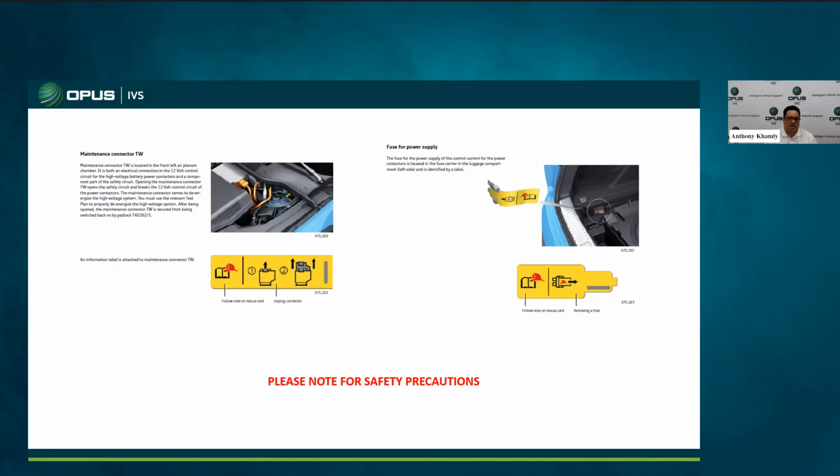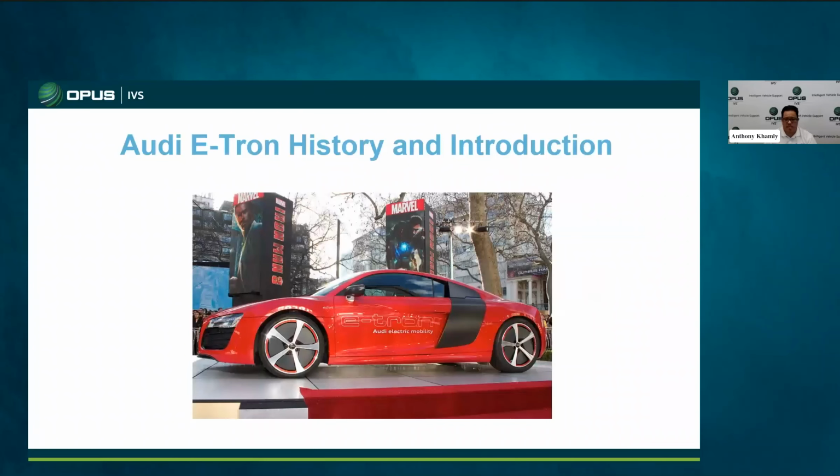It takes a lot longer to get the car back to running condition on this, and to get it back up and running without all these extra faults. If you follow procedure, which you would have to use with Otis, the factory software, it should de-energize it correctly and get those capacitors down. And also when that happens, when you re-energize it, you won't have 1,000,001 faults as if you were just to disconnect this connector. So quickly on the E-Tron history and introduction.